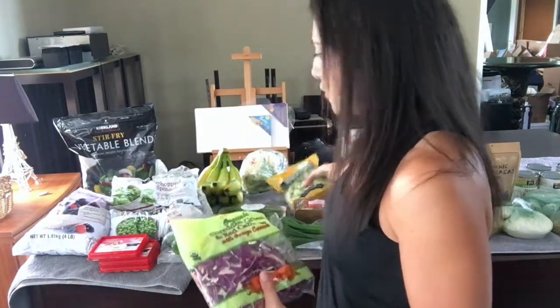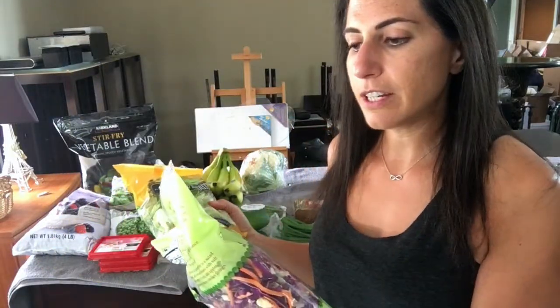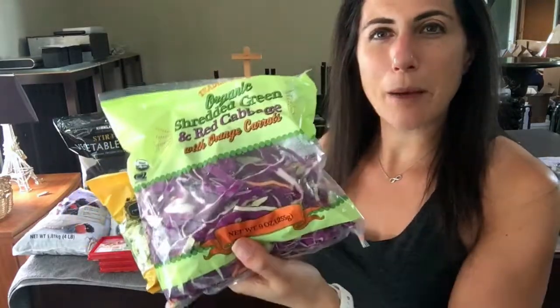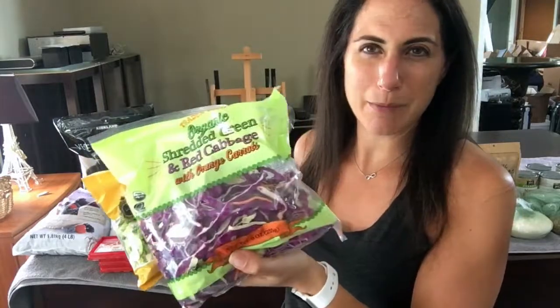And then to finish off the produce at Trader Joe's, I got shredded Brussels sprouts, and I got this shredded green and red cabbage with carrots blend. So these will go in a stir fry. You've seen me make those before. And this will probably go in a salad with my raw vegan ranch dressing. I plan to have that a couple of times this week.